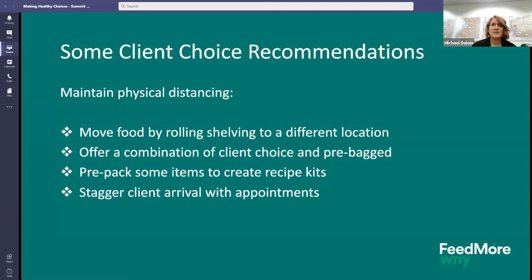So some client choice recommendations if you were trying to pursue it during this time of increased safety. Just a couple of broad recommendations that we had included on a document that we had put out a couple months ago. So again, this is just a refresher of information. One, in order to maintain that physical distancing, but maybe still be providing some element of choice, would be to move the food to a different location.